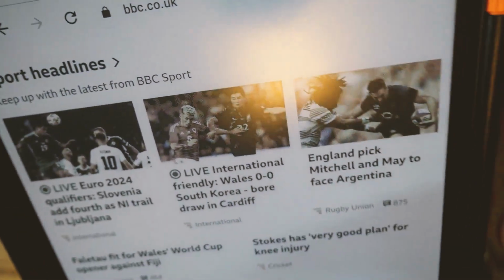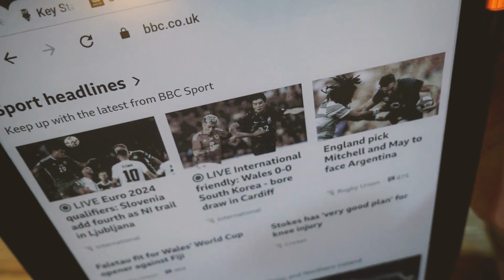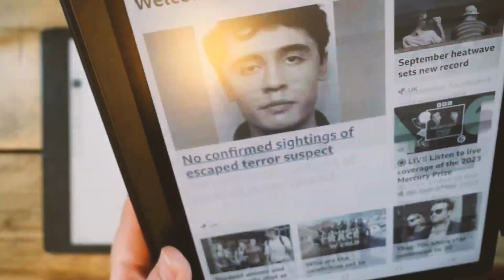Generally it looks really, really good. And it looks like newsprint. It looks a little bit better than newsprint actually, I would say. So generally, it looks really, really good.